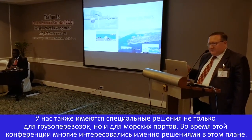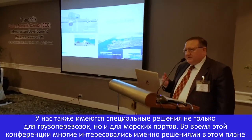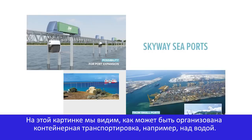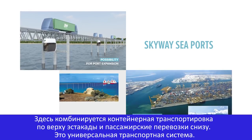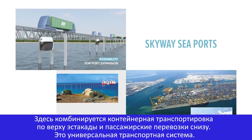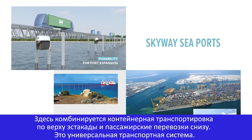And many people during this conference were asking exactly about these solutions. You can see at this picture how container transportation would be arranged along the water, for example, and it can combine container transportation at the upper level and passenger transportation at a lower level. So it's a universal transport system.